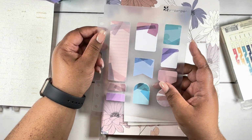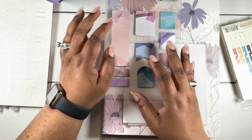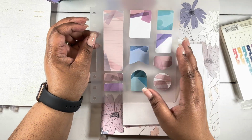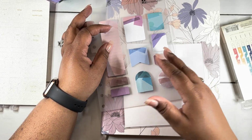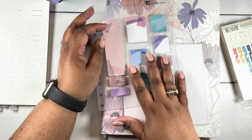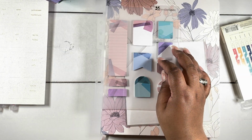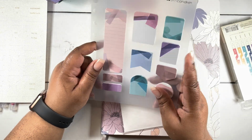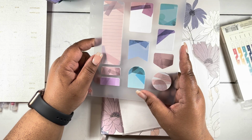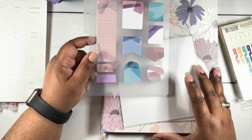I bought a set of these for my actual life planner. Again, you can use these in a teacher planner. You can use glue to just glue these down and use these as your decor for the month. But this is for the A5 agenda. And so I ended up getting my second order before my first order came in.